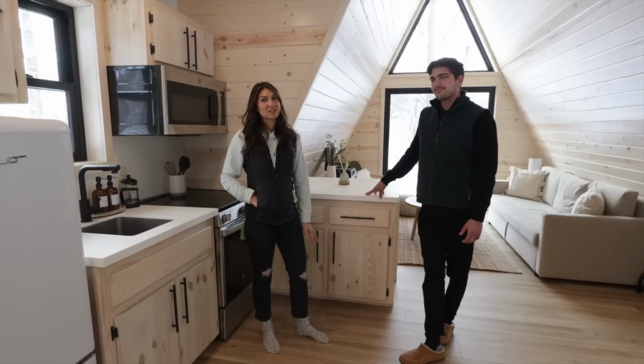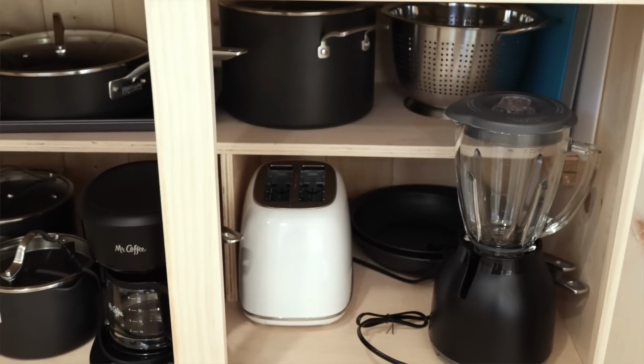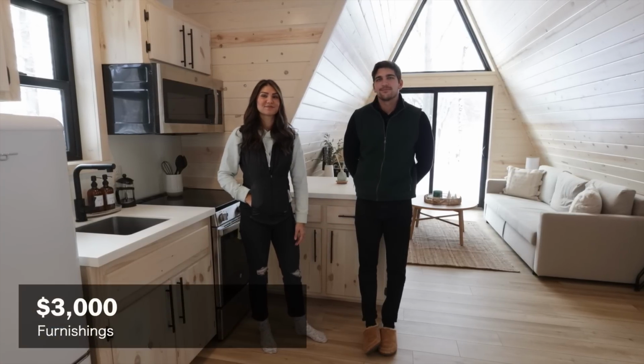For all of the furnishing, for the bed, the couch, all the countertop kitchen appliances, furniture, table, the total cost to furnish this place ended up being about $3,000.